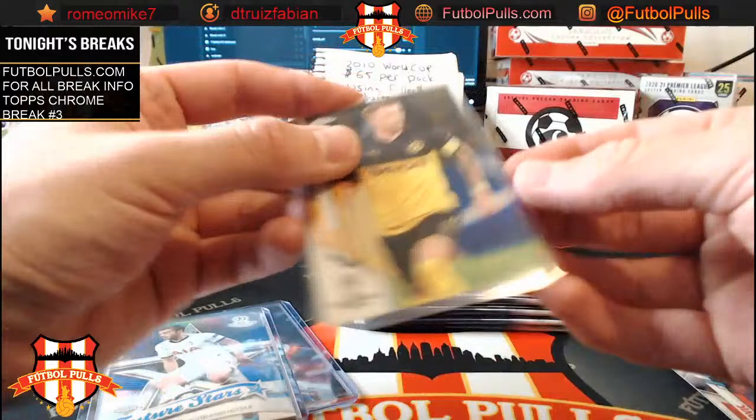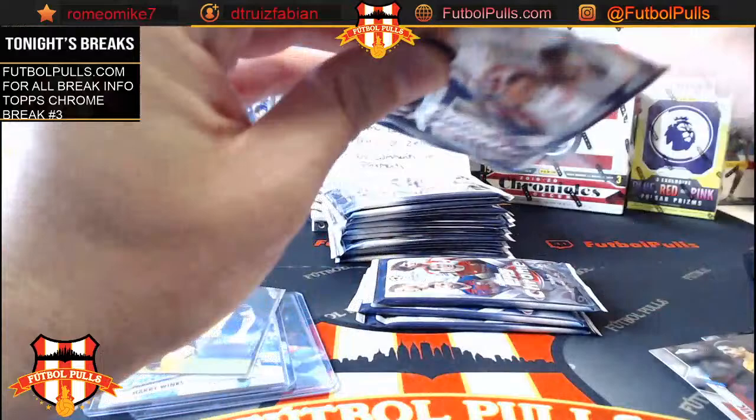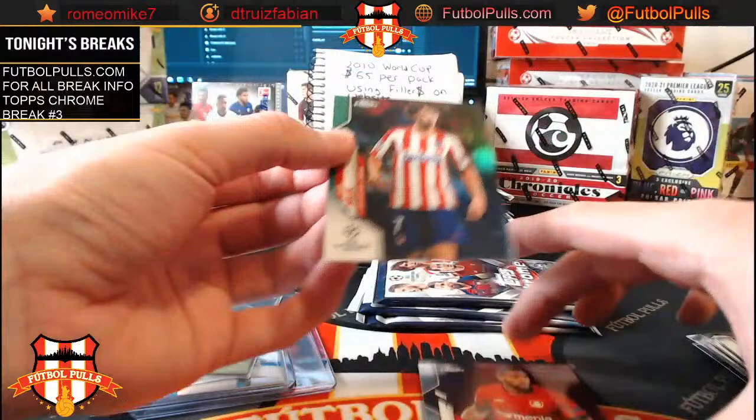Okay, this is pack number 4 for Big Dog. Leon Bailey, Alexandro, Joao Felix, green, which I believe is the green bubble. I don't know if this one is numbered. Let me just double check. No, it is not numbered, but it is a green bubbles.